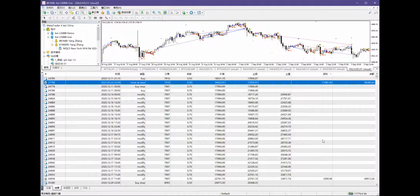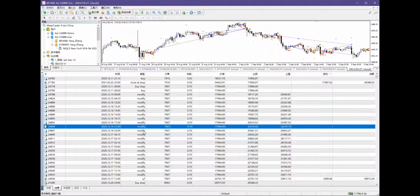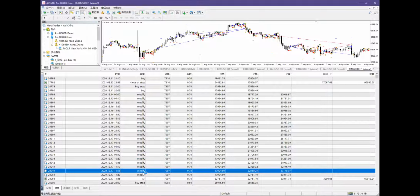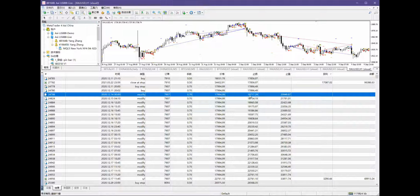Okay, for example here, right? This 17K dollar move, the computer actually moves 1, 2, 3, 4, 5, 6, 7, 8, 9, 10, 11, 12, 13, 14, 15, 16, 17, 18, 19. After the 19th modification of the stop loss, which is the trail, right? And it gets to this number.